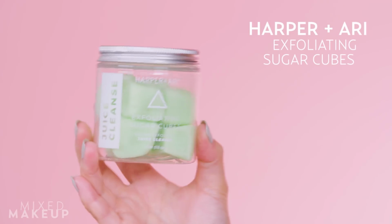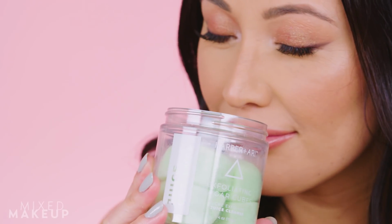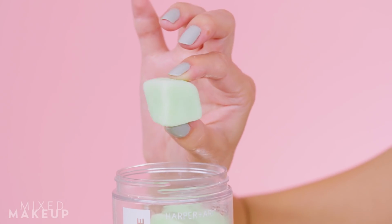All right, next one. Let's see. This is by Harper and Aria. It's exfoliating sugar cubes. I want to smell these. I love stuff like this for the shower and for the bath. Sugar is a natural humectant, so if you guys don't know, it exfoliates your skin, but as it starts to dissolve with the water, it actually is hydrating your skin. So sugar is a natural humectant. That's why it feels so nice on your skin. I know sometimes I say I don't like physical scrubs, but on the body, I feel a lot different about that. And sugar is one of those physical exfoliants that I really love. I love that as a scrub on my body.